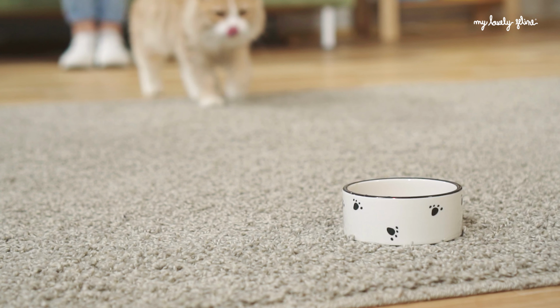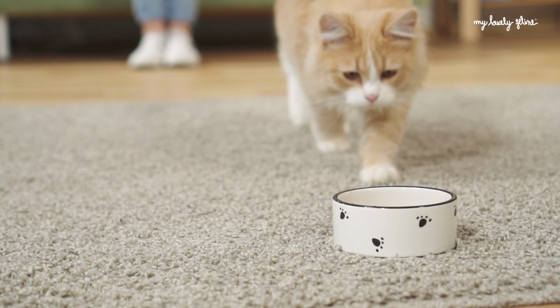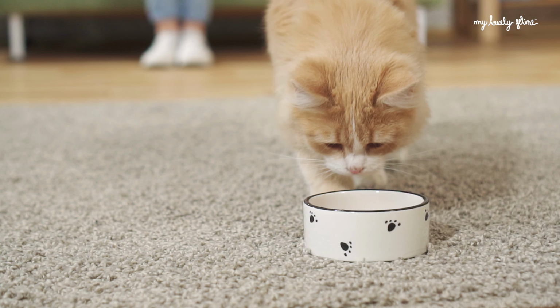So what's the downside? It's the most expensive type of food, and any uneaten food will dry out and need to be tossed, meaning you can't leave it out for your cat to graze throughout the day. Its composition also makes it hard to portion control.